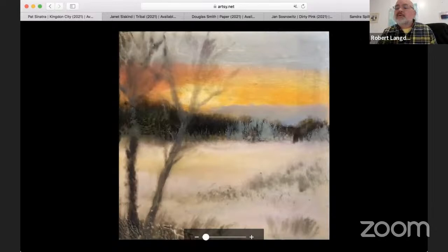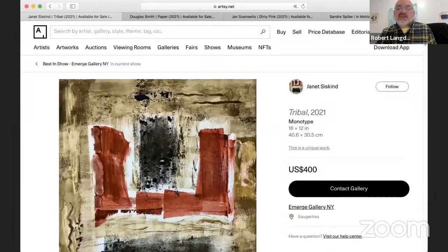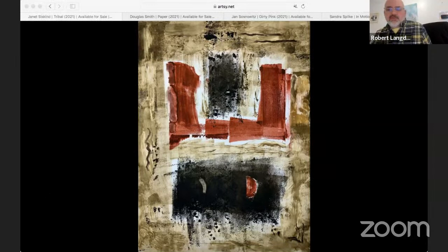Okay. Next we have Janet Siskin. Janet is an artist in Accord. We've got a few artists from Accord this time around. This is called Tribal. It's a monotype, 16 by 12. Printmaking has endless possibilities. This monotype is the result of experimenting with solid versus broken color, opaque versus transparent. The image was spontaneous, developed with brayers of several sizes and Azuka ink.